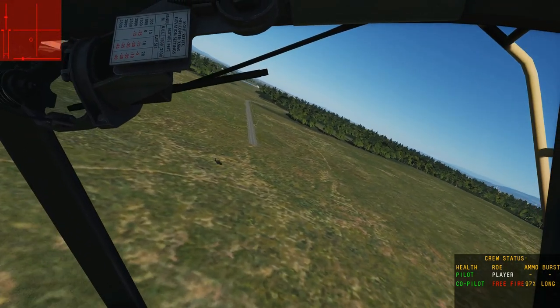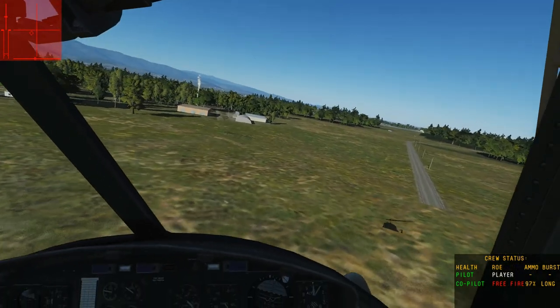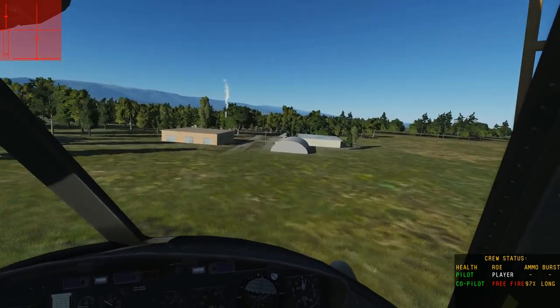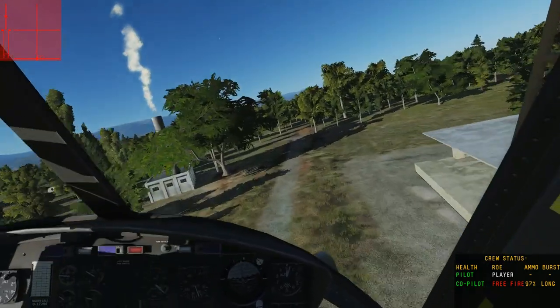Should have shot me. Yeah, it's very hard for RC to see a little helicopter down here. Very easy for me to see him. Yeah. I can even hear, I can even tell where you are from your engine sound. I bet you can't hear me. No, I can't hear you. But I can see you.